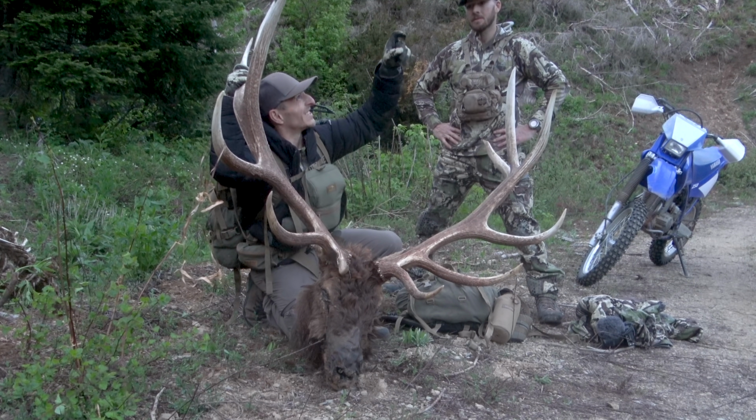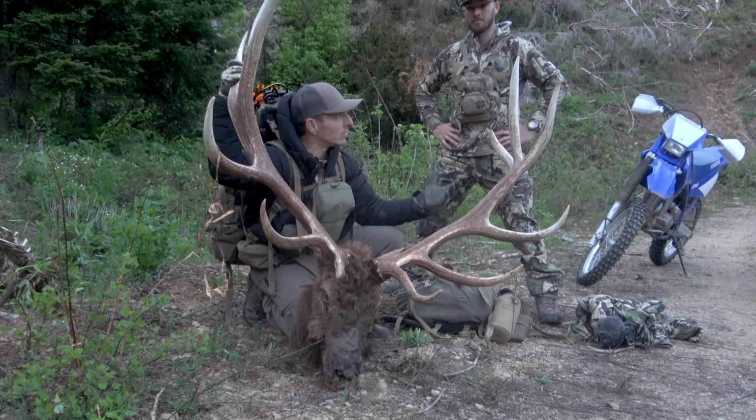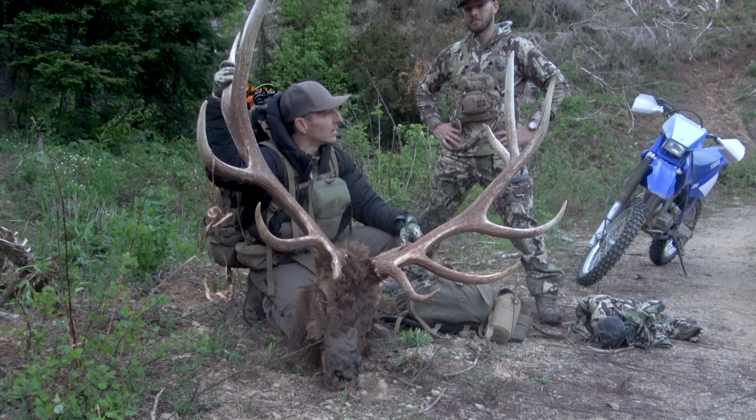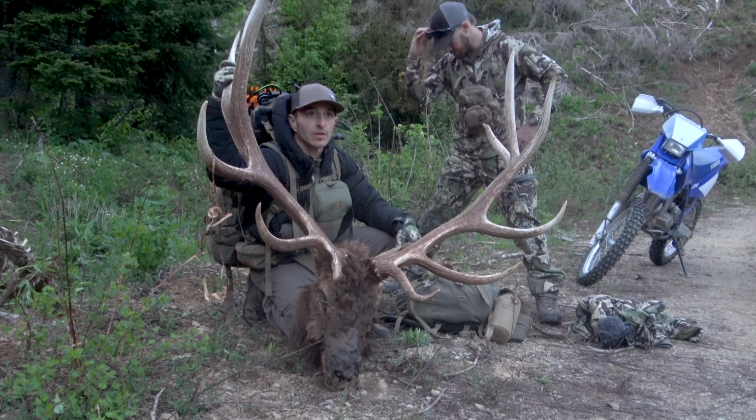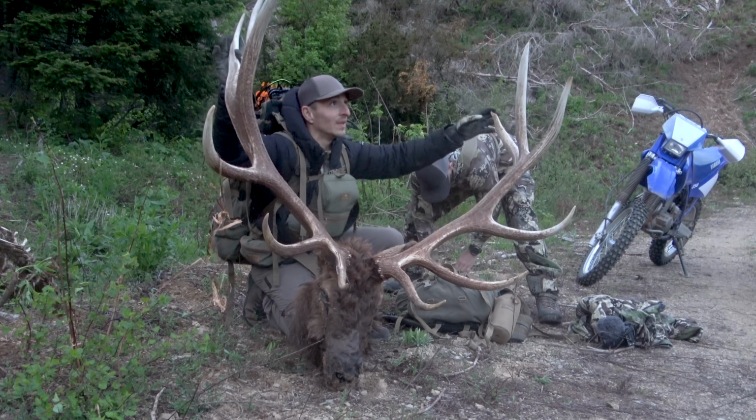And then just on the other side of that ridge is where I found a deadhead moose, a giant moose in its prime. So to me, it's not a mystery. We have an issue. We have a massive issue.